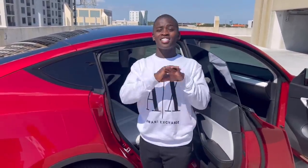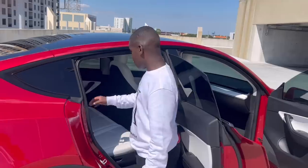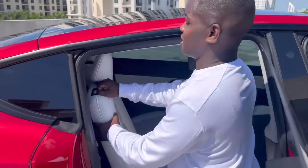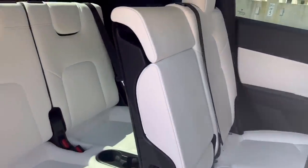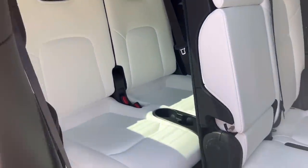This Model Y has 7 seats, which is rare to even find one. So, we're very lucky. This right here is the back. You grab right here, scoot it up, and this goes up. Y'all can go see the back. As you can see, it has a cup holder and everything. You got a lot of room.